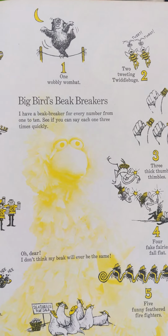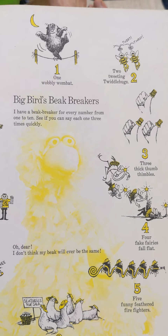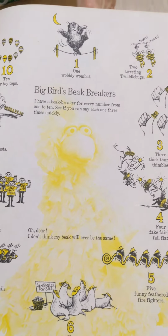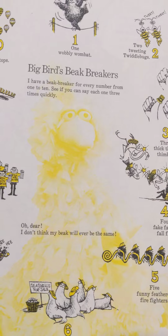Ooh, oh, Big Bird's beak breakers. They're like tongue twisters. I have a beak breaker for every number from 1 to 10. See if you can say each one 3 times quickly. Oh dear, I think my beak will never be the same. Okay, can we say them fast? You want me to try?